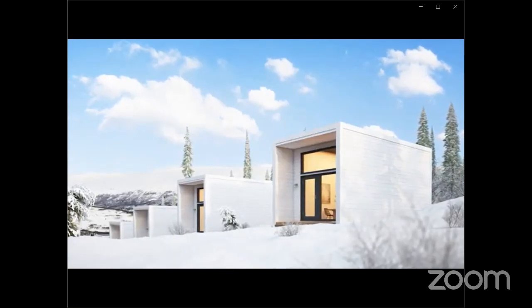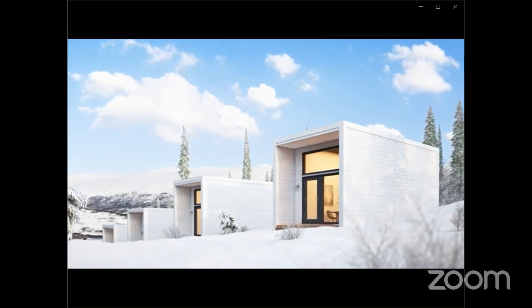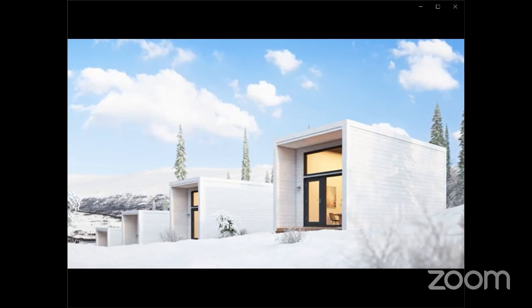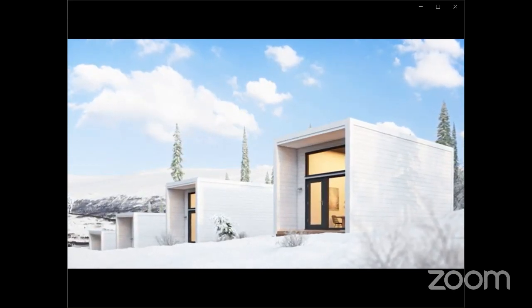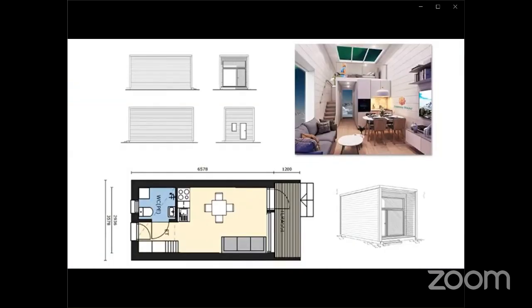Lapponia 24 plus loft 6 squares. In this model, the room height of the living room is 3.3 meters. At the end of the house, there are spacious landscape windows. The low stairs lead to a large sleeping loft. There's plenty of storage space under the stairs. This turnkey house has a high-quality kitchenette and a bathroom. The house has sleeping accommodation for 4 people.